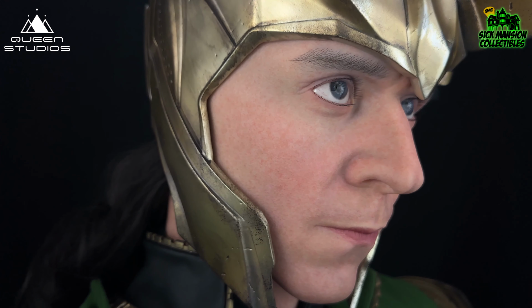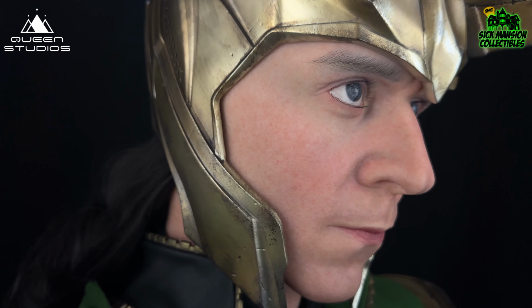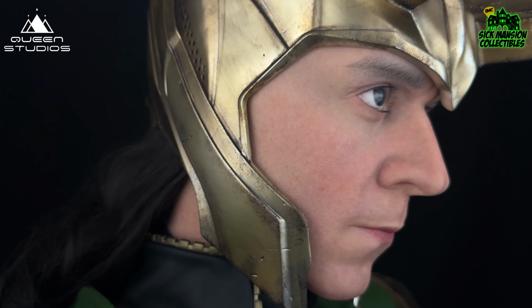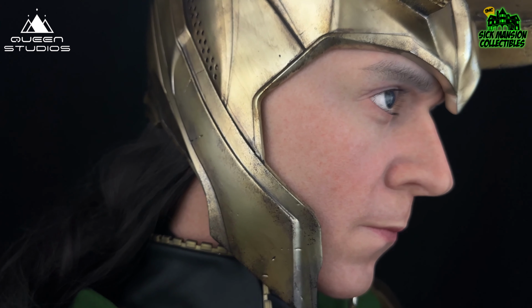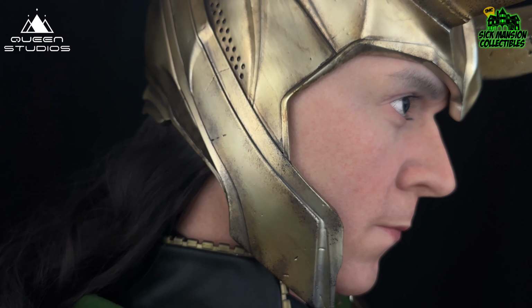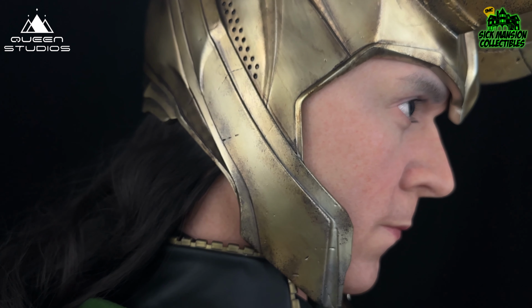But this is a beautiful portrait, man. Everything from the nose to the detail, to the chin, the lips, the cheeks, everything. This looks just like the character. It looks just like him, just like the actor. Looks like the character Loki. It's just amazing, phenomenal job.